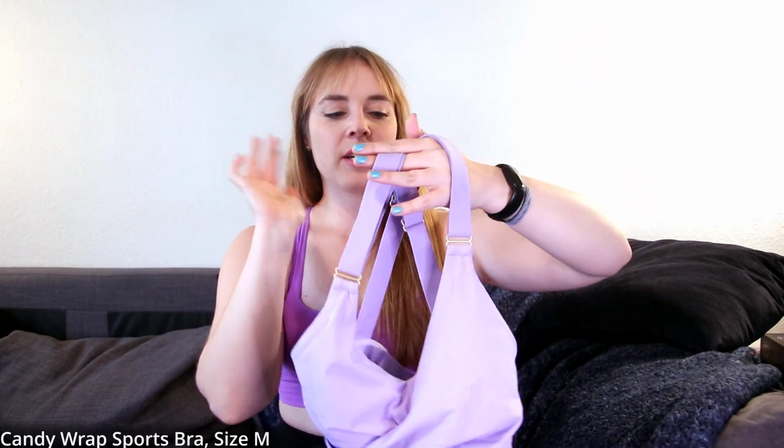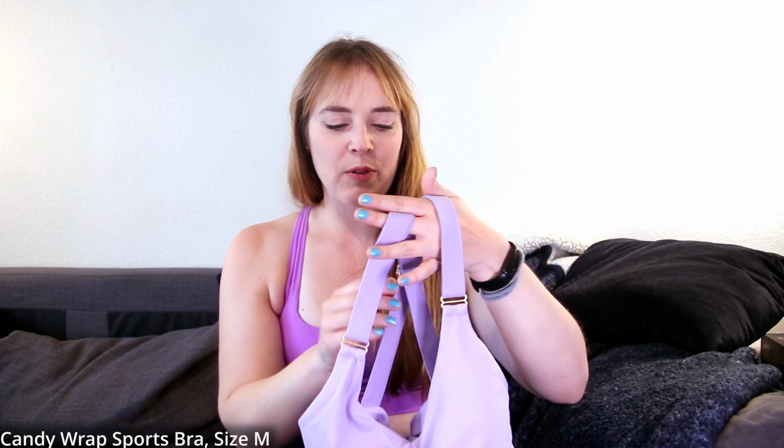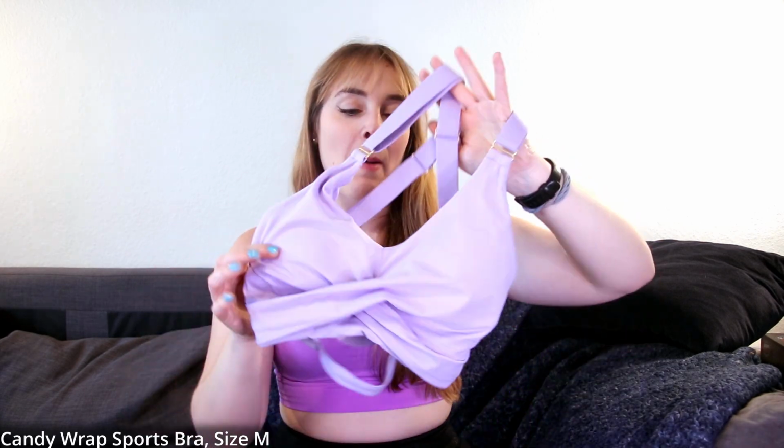So now we'll see how that goes in the size medium. I can already tell you I wore it the whole day yesterday. I mean, for me, it was yesterday. And I could still feel a little bit, but less. But I could still feel it. Still not my favorite sports bra for everyday wear. I still wouldn't recommend it for that. But it's cute, that's the thing. It's a cute sports bra. And let's just see it on.